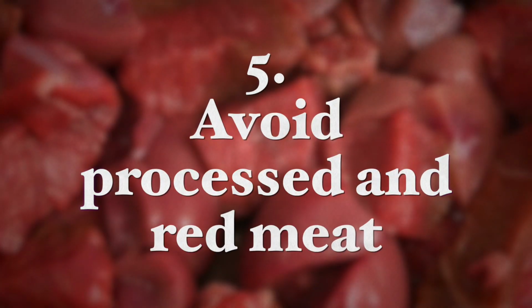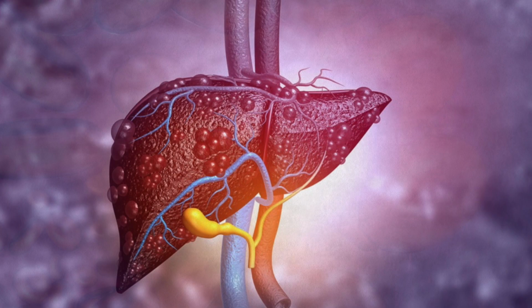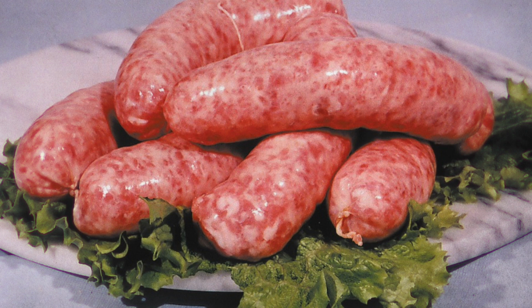Also, you want to avoid processed and red meat. A recent study on food groups associated liver disease with red meat and animal fat intake. These excess fats increase the accumulation of fat in the liver and result in liver damage and insulin resistance. Also, processed meats like bacon, sausages, salami, they're high in saturated fats and salt and nitrates, all causing inflammation and placing a further burden on the liver.